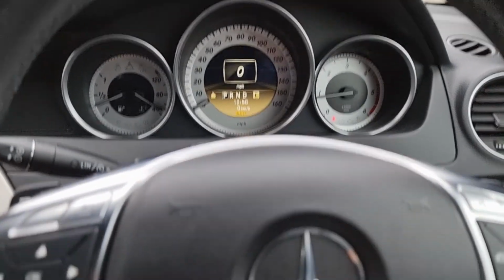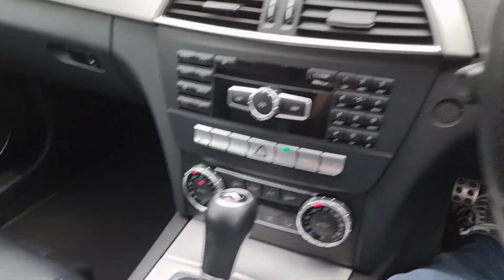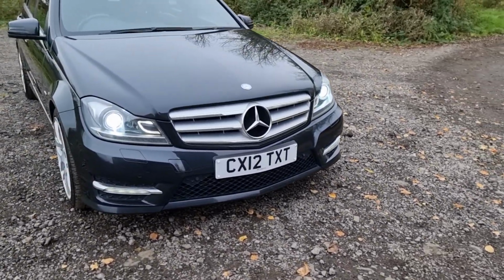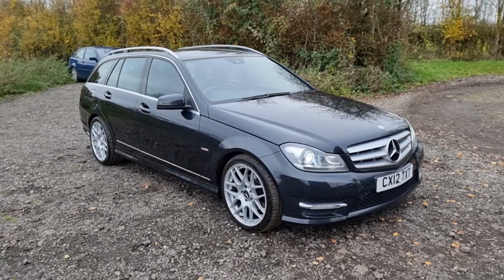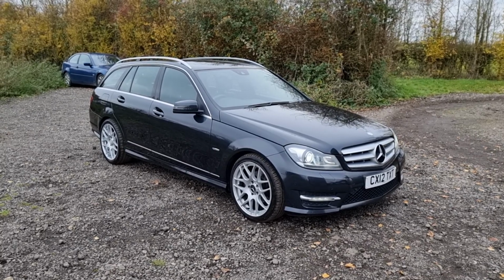Yeah, absolutely lovely. I'll turn the lights on so you can see them because they look really good. So you can see it's got the LED DRLs, it's got those shaped LED things in the centre of the light, and at night they look really cool. But yeah, there it is. Our absolutely stunning 2012 Mercedes C220 estate.